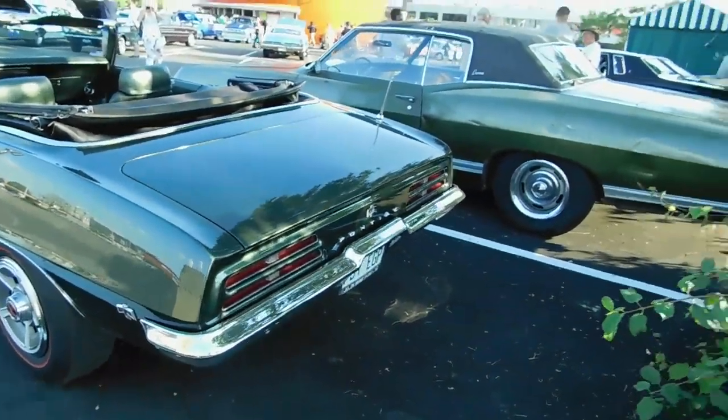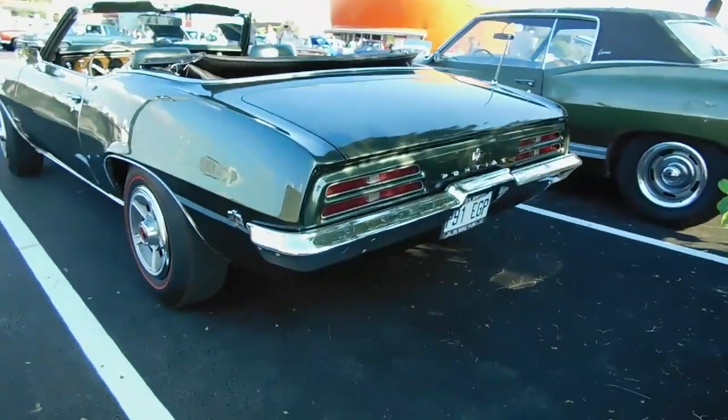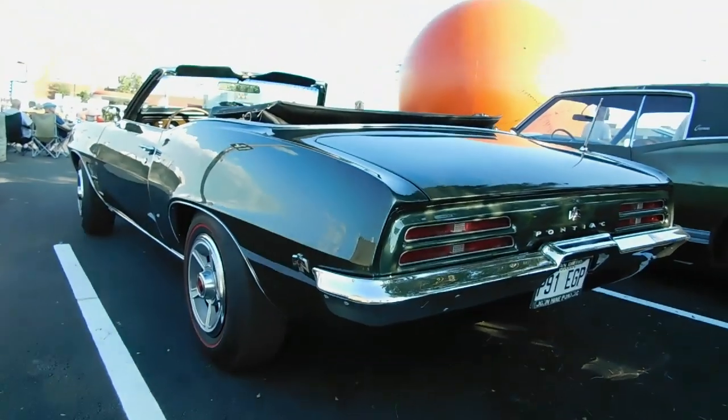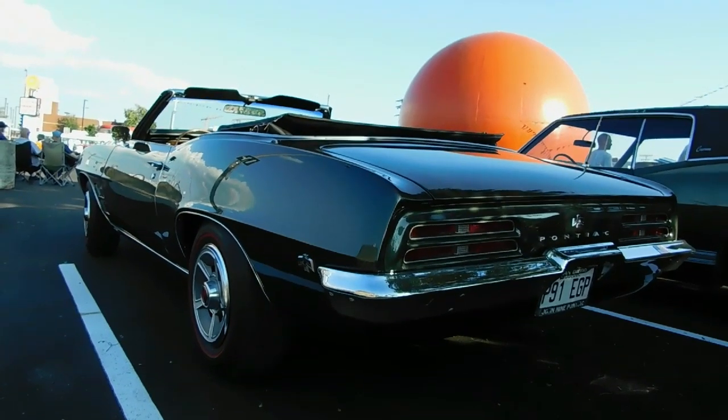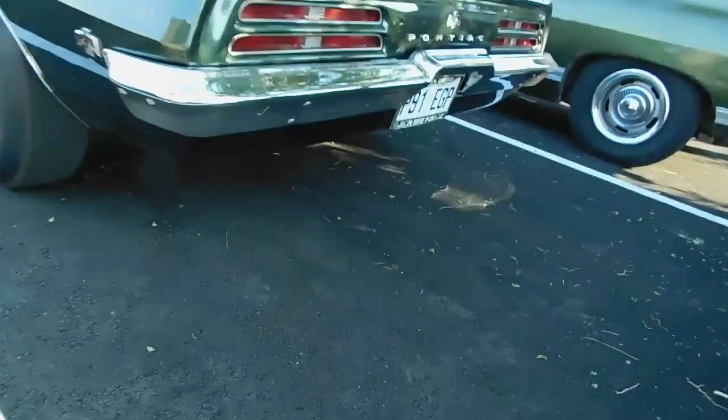It's funny because my friend's Caprice is almost the same green even. And there's the big Orange Julep ball in the background. This place has been here like what, 85 years almost? Something to that effect.